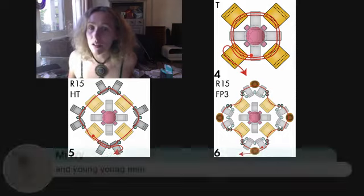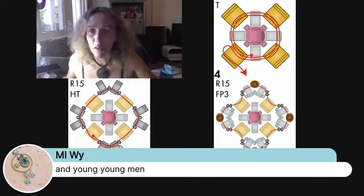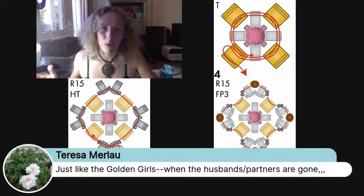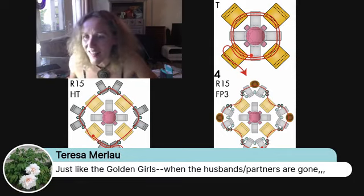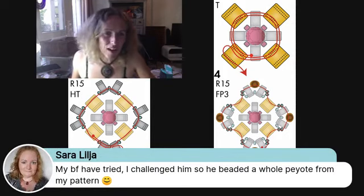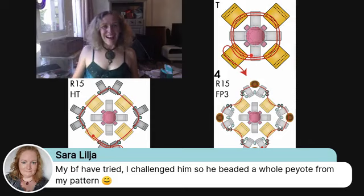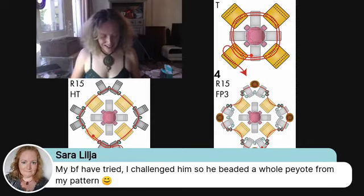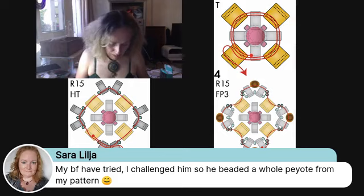Miriam says, and young men. The staff will have to be very good looking and very professional. And Teresa says, just like the Golden Girls when the husbands and partners are gone. And Sarah says, my boyfriend has tried. I challenged him, so he beaded a whole peyote bracelet from my pattern. Congratulations, that is an achievement. Beading a whole peyote bracelet is an achievement already, especially as a first try. Wow.